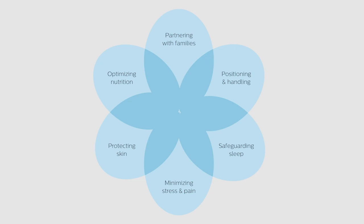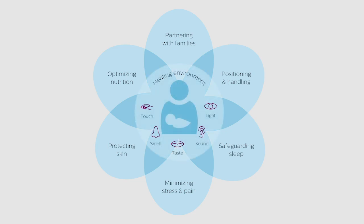The petals represent the core measures, while the center represents the healing environment core measure, which supports the developing sensory system. Positioning and handling is key to neuroprotective care development, as it can influence neuromotor and musculoskeletal development, physiologic function and stability, skin integrity, thermal regulation, bone density, sleep facilitation, and brain development.